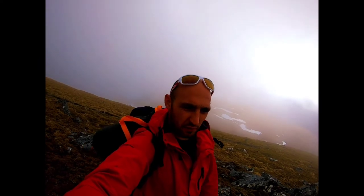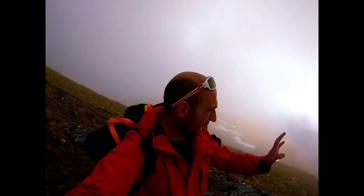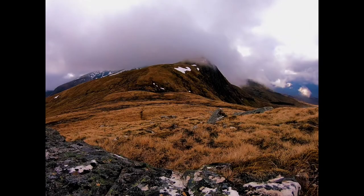I'm going to try and get up to near there to make a pitch for tonight, or even over it. The wind's coming from the northeast direction, so I would rather get up and over the third Munro than camp on the other side because there'll be no wind. But we'll see maybe how far we get. Anyway, onwards and upwards.